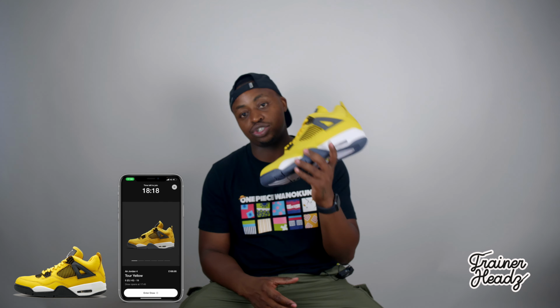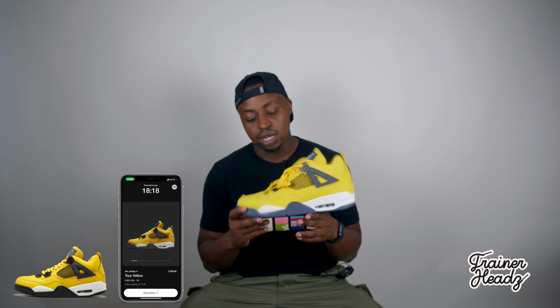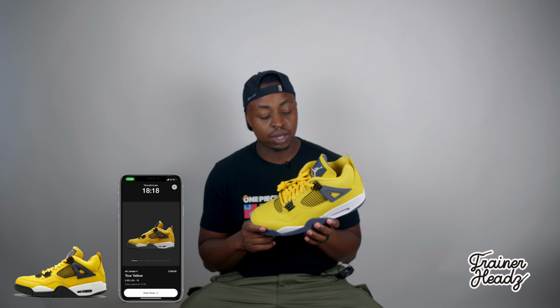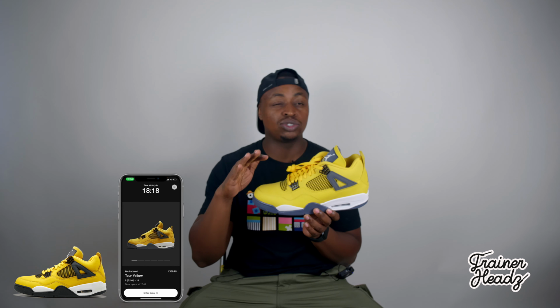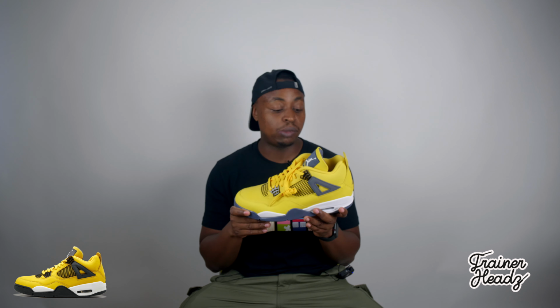So the price, we got these on early access. This is an early access shoe. They went for $170. These are retailing at 170, but the resale, you're looking at 200 to 220. I'm expecting the resale to go up, but at the moment, if you've got early access, sit on them.